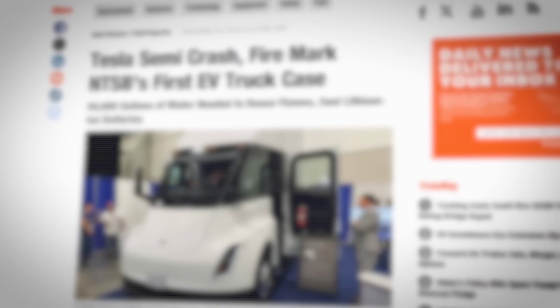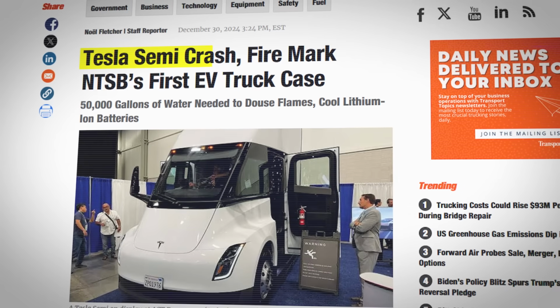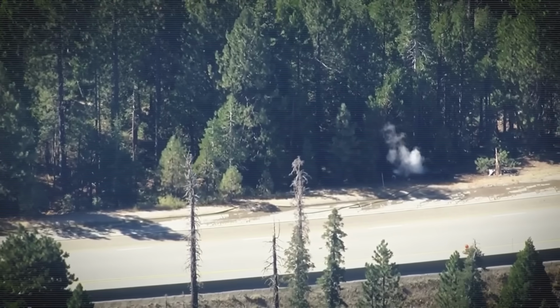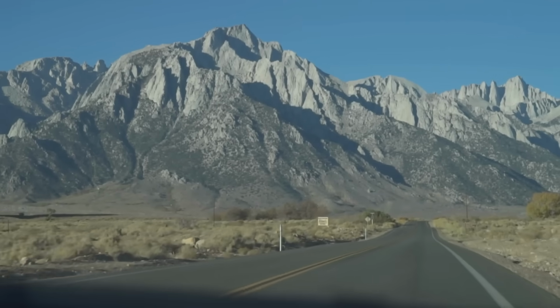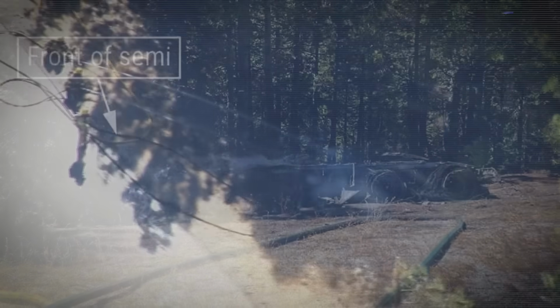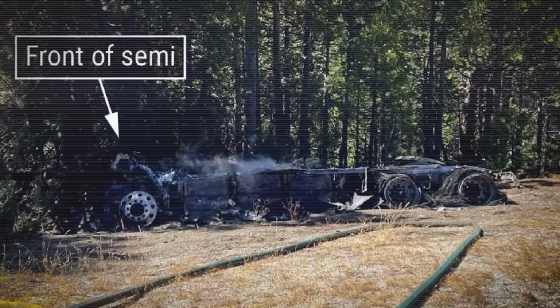The vehicle has just become the first ever electric transport truck to have a crash investigation by the National Transportation Safety Board in the USA. This stems from an incident in August 2024 when a Tesla Semi veered off of Interstate 80 in the Sierra Nevada mountains, smashed into a tree, and burst into flames at 3 in the morning. Luckily, the driver was not seriously injured and no other cars were involved.